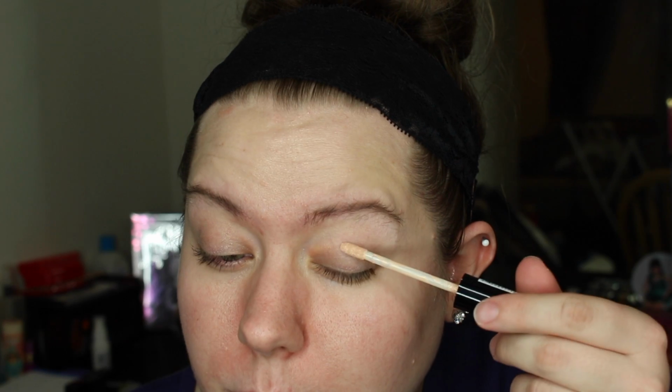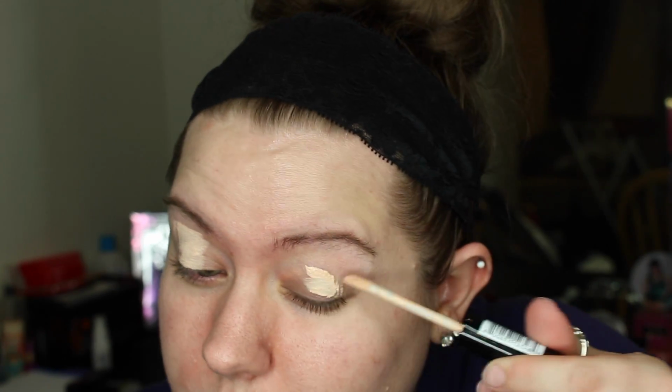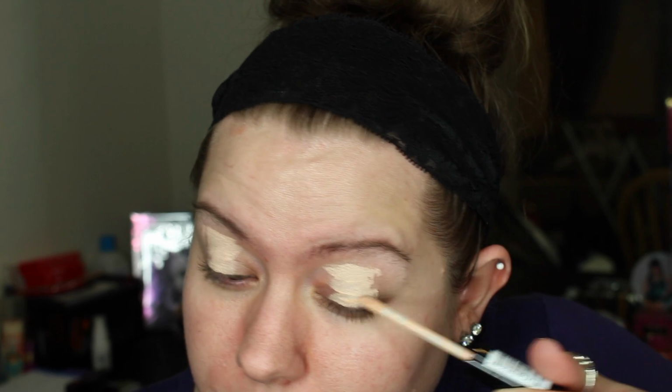And I'm going to take the NYX HD concealer and I'm going to use this to prime my eyes. This is the first time I've ever used this concealer. I recommended it to a friend because I love the NYX brand as a whole, and she absolutely loves this concealer. So I figured I better try it. I think I may have bought the wrong shade, but it's okay.